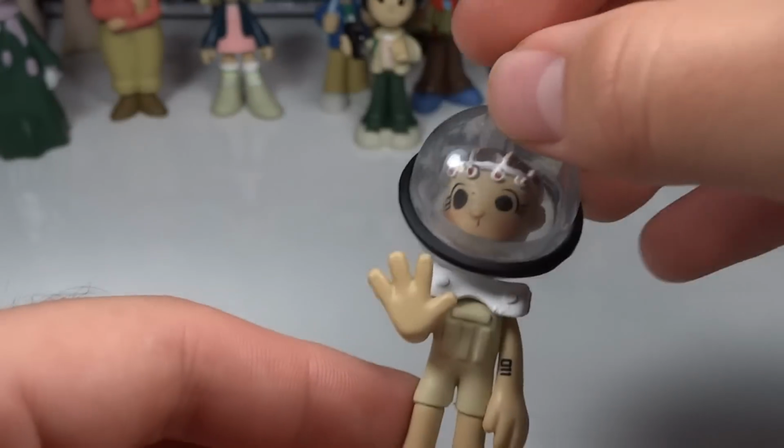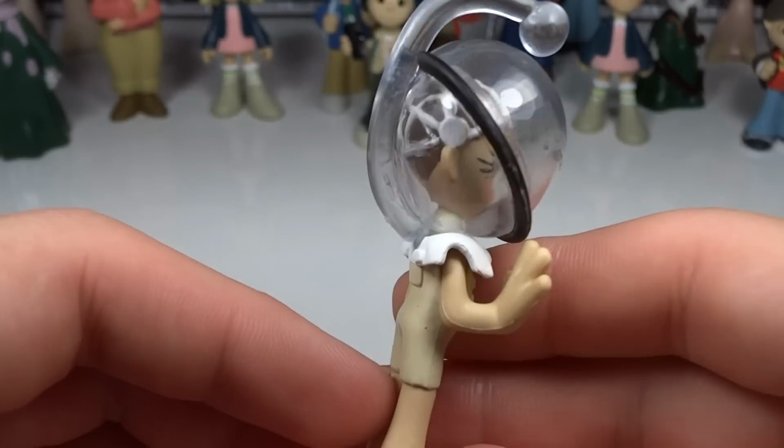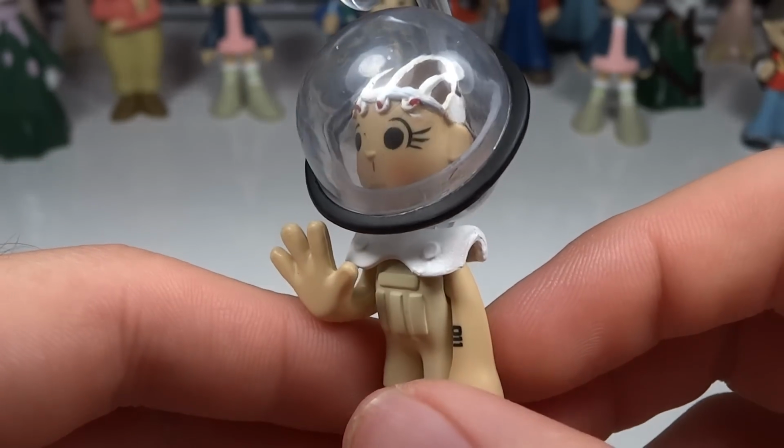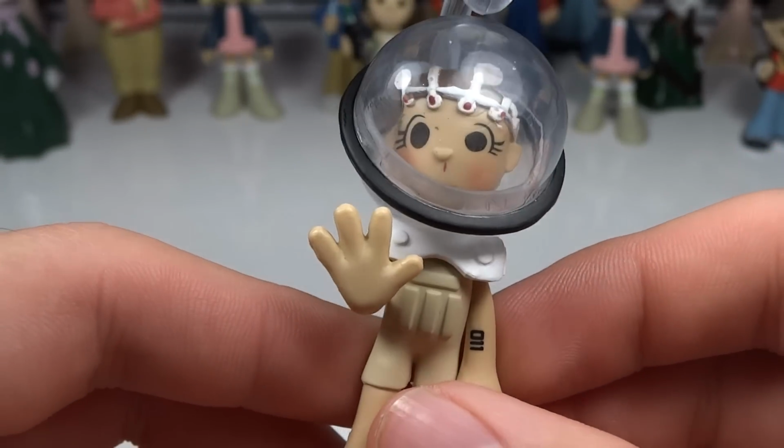The exclusive 11 with the whole tank at the top is very cool. I actually like this one a lot. I think it looks very cool. Love the fact that she's in there and she's got that sad look. Her nose is bleeding.